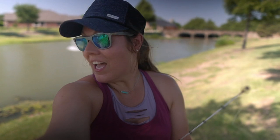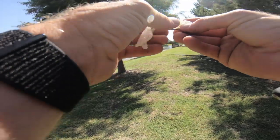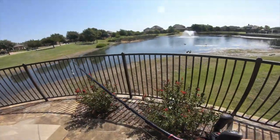So anyways, I just want to show my little guy with the baby bull shad. Let's go ahead and get him unhooked and back in the water. All right, here we go. Off he goes. Just walked across the street to the pond on the other side. I wonder if the fish in here are hungry.